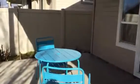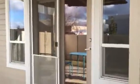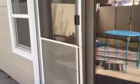Another look at the covered patio. Pretty window. Did you notice much of any deferred maintenance? This is a sliding screen. Sliding screen here on this door.